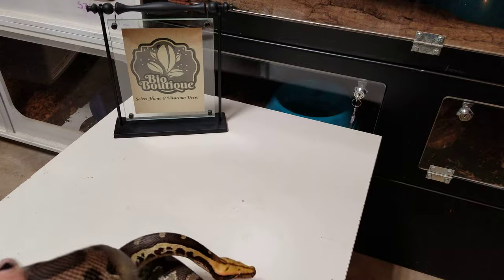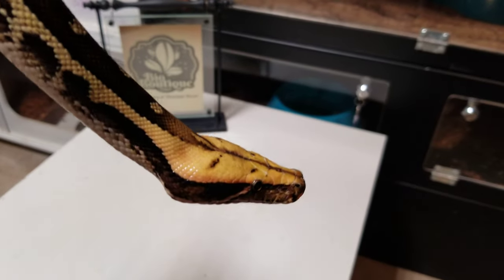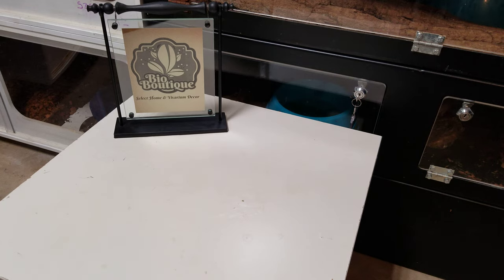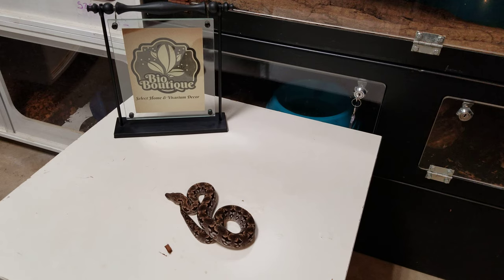My snake room has also kind of evolved. Look at that head. He's a pretty boy. There's lots of new things and projects happening, and I just got new enclosures. So I think it's time to show everybody. Oh, look, there's a Dumerils baby. Let me put this other guy away. There we go.